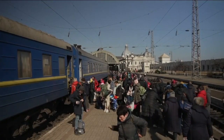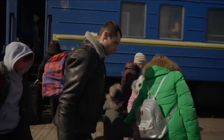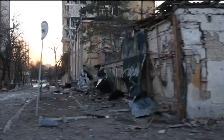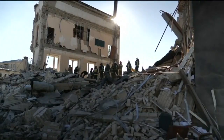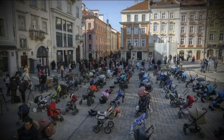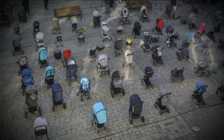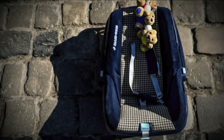The impact on civilians is simply catastrophic. The UN says that 10 million civilians have been displaced either within Ukraine or forced to flee the country altogether. Hundreds, likely thousands, have been killed. And this stark image of strollers hits home the impact on children. 112, one for every child killed in Russia's war.